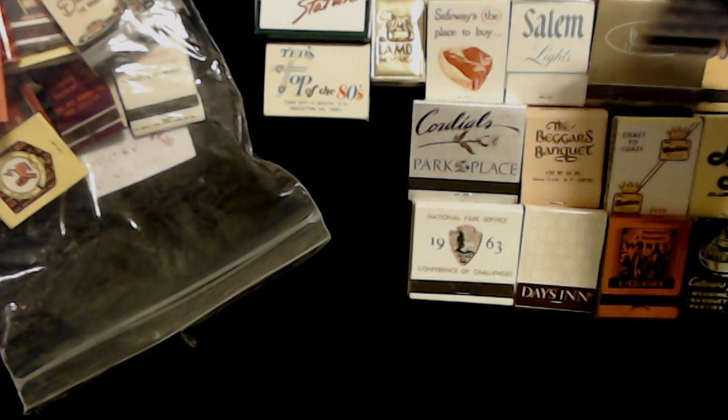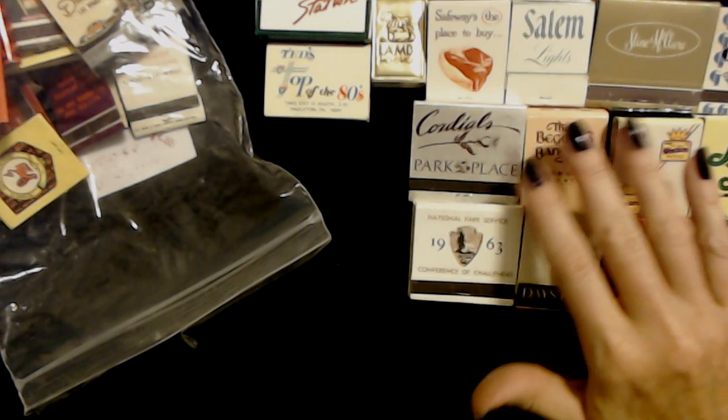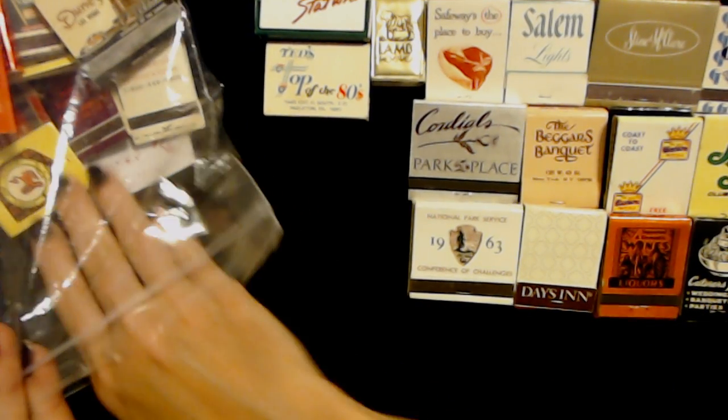I was just thinking if somebody was buying props for a movie, like an older movie, these would be great props for a movie back in the 60s or 70s.